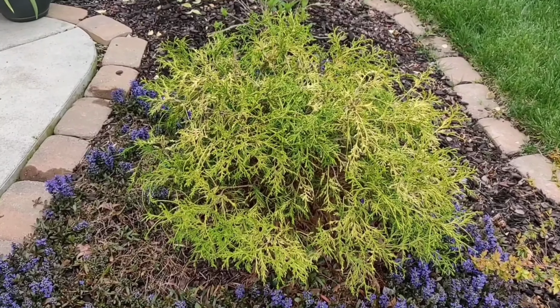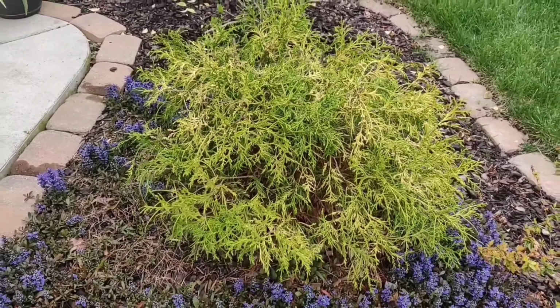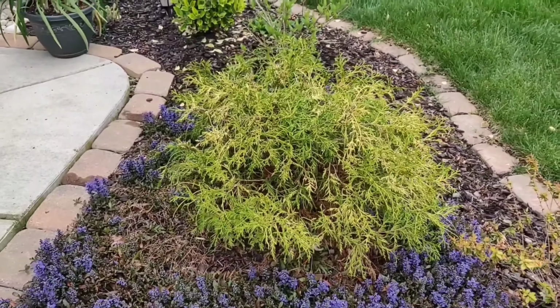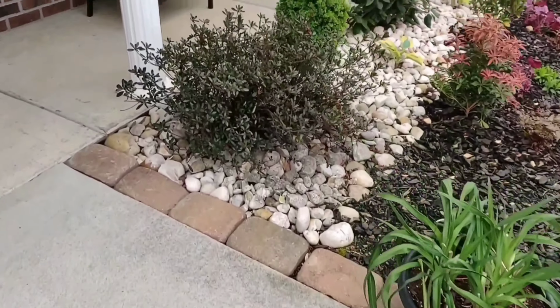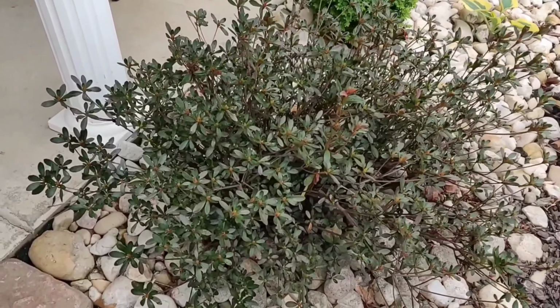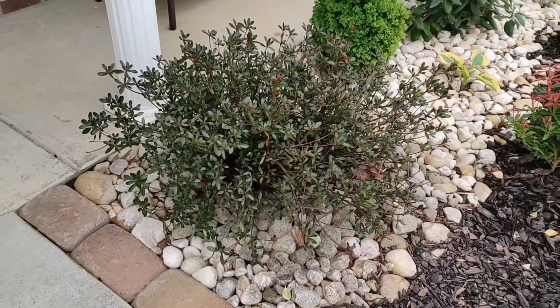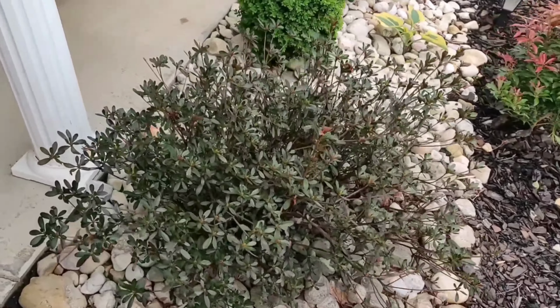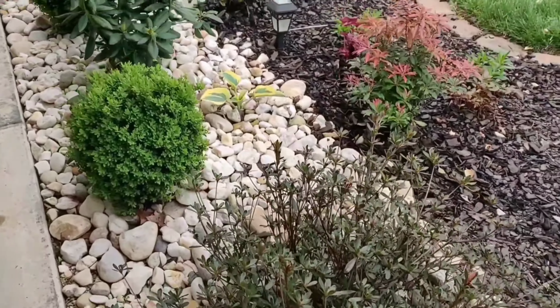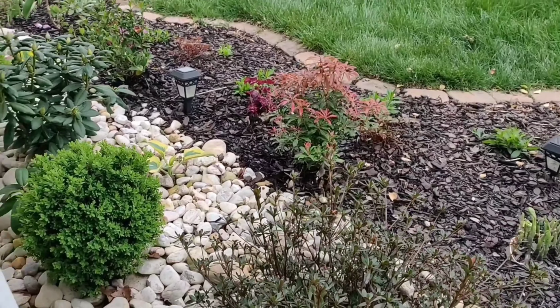I did also end up doing just a light pruning on my golden mop just to give it a little bit of a better shape because it was looking kind of crazy. Same thing for my abelia here. I did trim off just a few limbs. Hopefully I didn't cut off too many of this year's buds, but I think it'll be okay. So yeah, let's head to the backyard now.